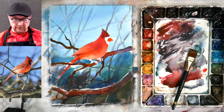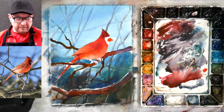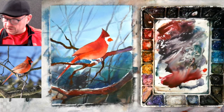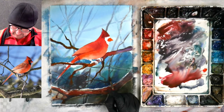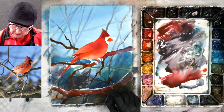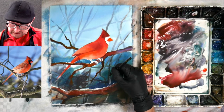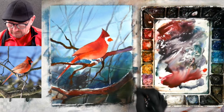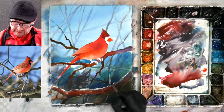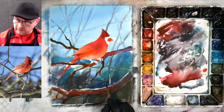All right, so let's go in and find detail of the bird now. And I'm going to make this part light. See, I take my brush, I wet it, and I soak up the paint with a dry brush. I'm just going to go in there and soak it up and pull it out with a dry brush, a thirsty brush, I should say. I wet it first, and then I take a thirsty brush, which means a dry brush, and it absorbs back into the brush. And I'll get some light edges.